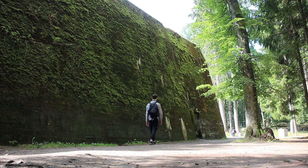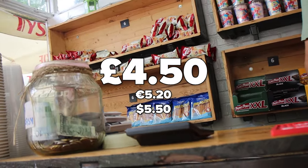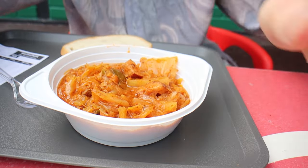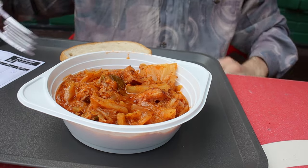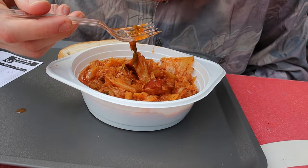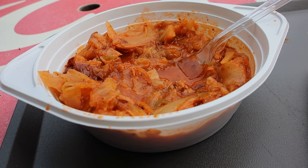But yeah, gonna grab some food now. 24 zloty. Card or? Only cash. Only cash. I have zloty. So, bigos is a Polish stew with different kinds of meats, sauerkraut, vegetables, bread. It looks very homey, so I'm looking forward to eating it. I think this one's got a bit of sausage, a bit of onion, a bit of chicken maybe somewhere in there. Nice bigos.